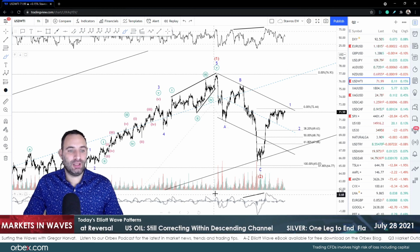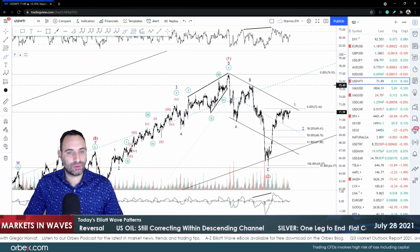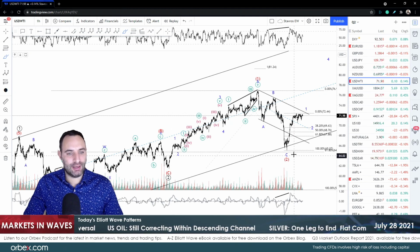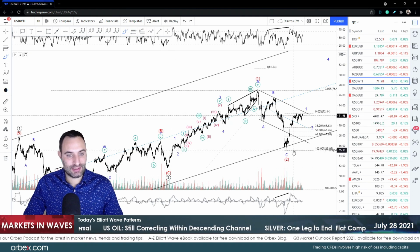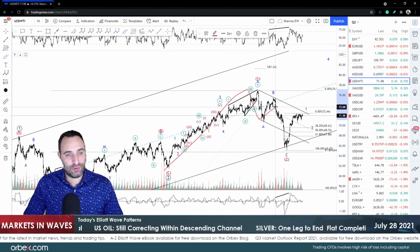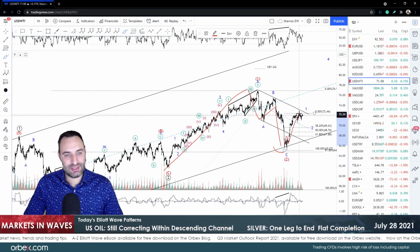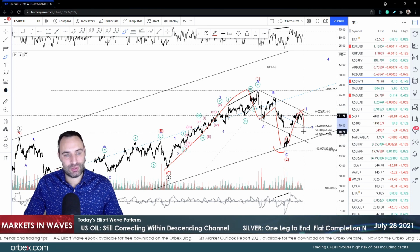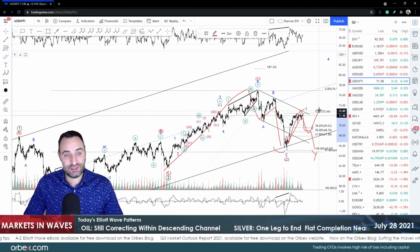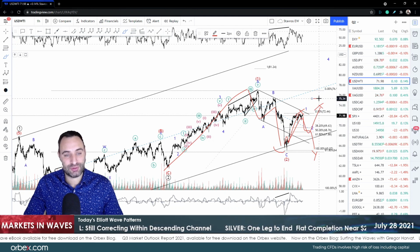But let me remind you that this correction belongs to this intermediate wave move, starting from here, and it is exactly the 61.8. However, it could be a case where it's not over, and this is like ABC for W. We're going to get an ABC for X, and another ABC for Y, and that ABC could even be over here. So we could get an X that goes much deeper to the 78, maybe perhaps up to the 75.34.